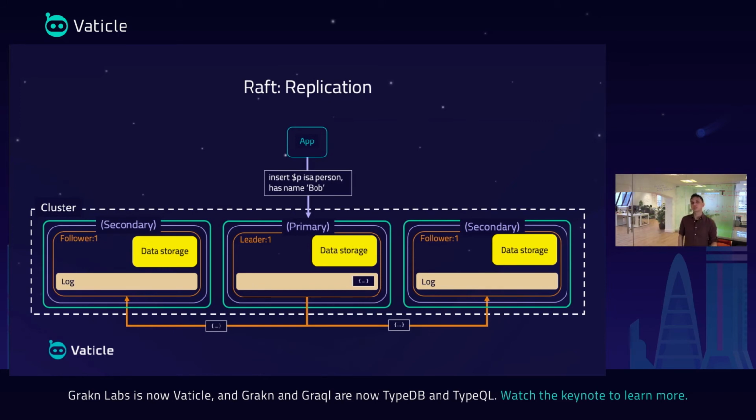So when a user performs a query, say it wants to insert a new person with a name Bob, right? What's going to happen is that this query will not be immediately inserted into the database, into the replica, but rather it will have to be first put in the log to be prepared for replication. Once it's put in the log, in the leader, it's going to be replicated to instance 1 and to instance 3. And as soon as it receives a reply from one of the servers, 2 out of the 3 servers have stored the data, and therefore it's enough for the algorithm to proceed. At which point the data will be safely stored in the storage.